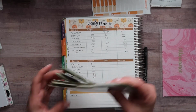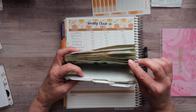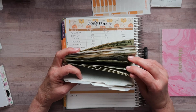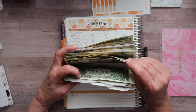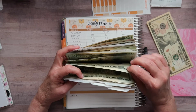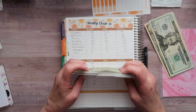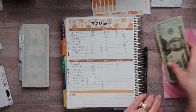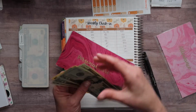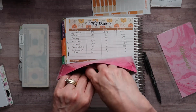Okay, so these are ready. I think on personal care, I am not going to take all of this. I'm not going to tempt myself. So I will need 25 for my tip. So I'm going to take the balance out and put that back, because if not, I'll spend it on something else and then I won't have it if I decide to go do something like a pedicure. So I'm going to put that back in here.